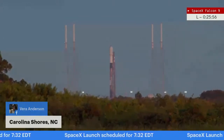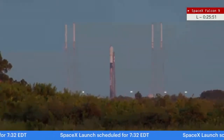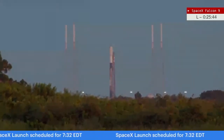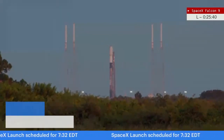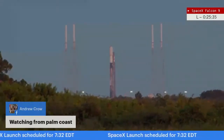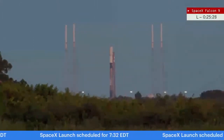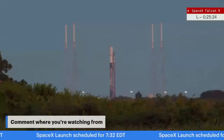You can really see those vapors building up around the first stage of the rocket now. That isn't actually venting from the rocket. Those vapors are caused by the humidity in the atmosphere hitting the cold surface of the rocket's tanks. Visibility is very good this evening at Cape Canaveral, and we're getting an excellent view of those vapors building up around the first stage of the rocket.